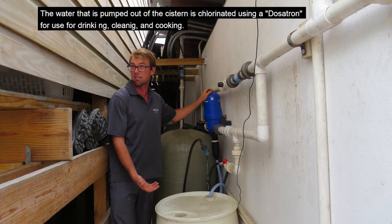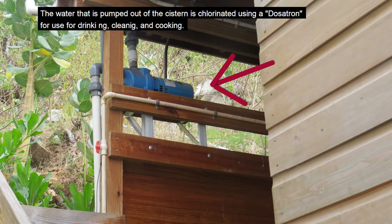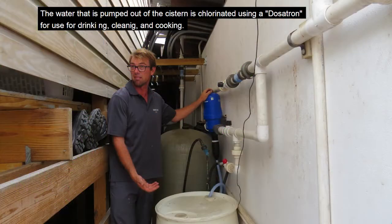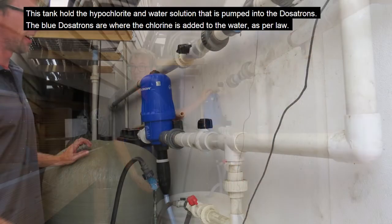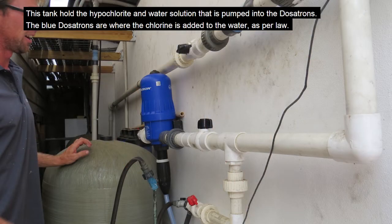The cisterns feed into one central place with a dosatron. Well, we have multiple dosatrons, so this is definitely the one that gets used the most. And our showers, dosatron? Yep, they're all dosatrons. Okay. So there's this tank, and this has hypochlorite water solution in it. It's like bleach kind of, right? Basically, it's chlorine.